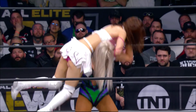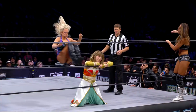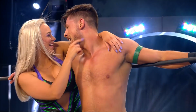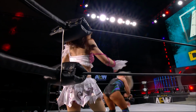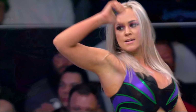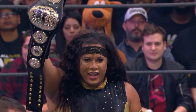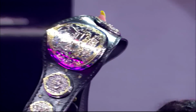And then, there is Penelope Ford. Why be bad when you could be super bad? Her incredible natural athleticism and guidance from fiancé Superbad Kip Sabian has made everyone in the division stand up and take notice. What will become of the AEW Women's Division in these uncertain times? Will Nyla Rose be able to keep a stranglehold on the division, or is it time for a new champion to rise in AEW?